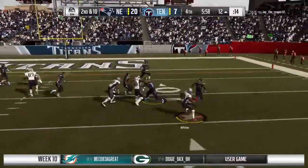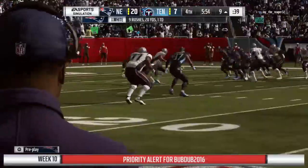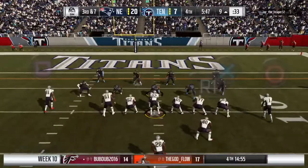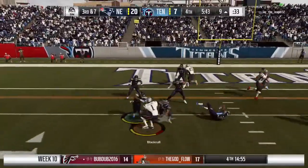They keep it on the ground. White again. He'll get this down inside the 10 for a pickup of about 3. He was hoping to get to the edge, but they did a really nice job of forcing him back inside. That's excellent fundamental defensive football. Don't let them outside, or they can really shred your defense.